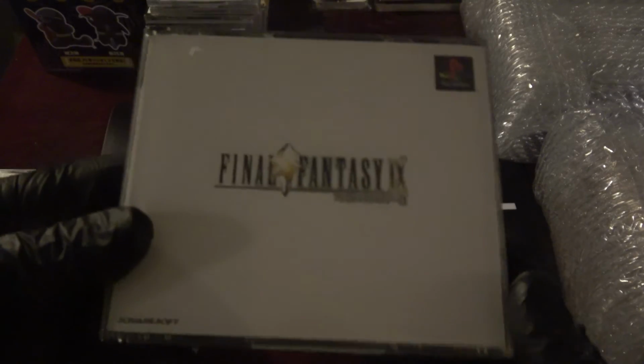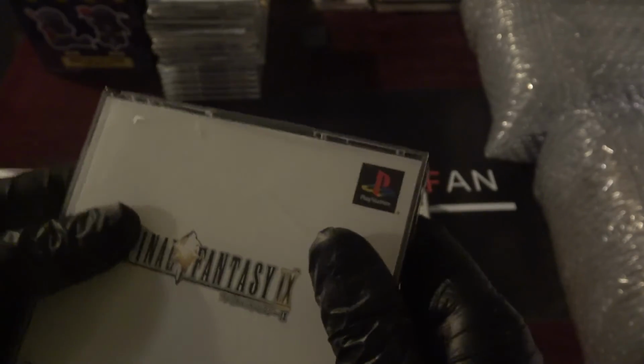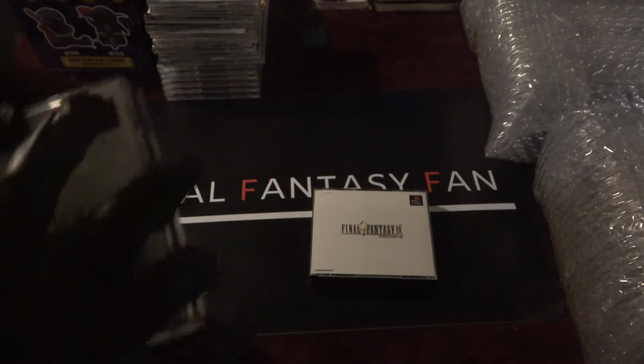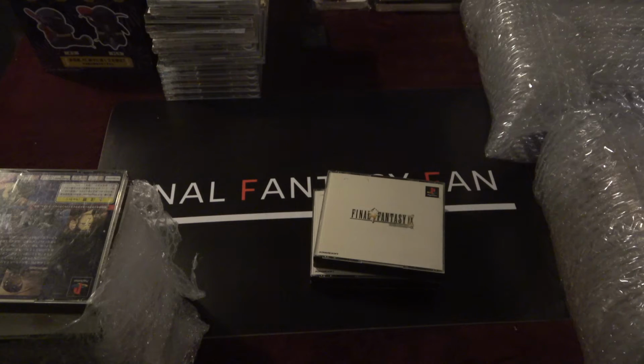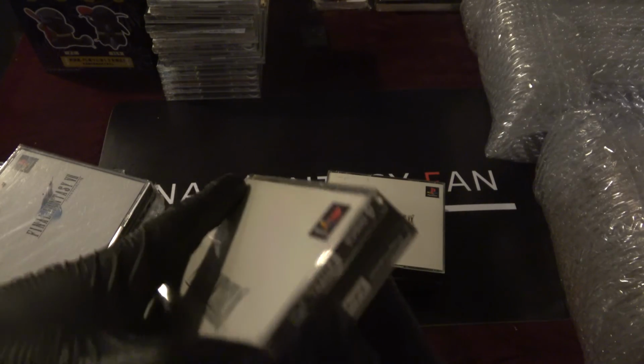What's that? Well, there's another one. Wait, did you buy two? Yeah, there's two. Comes without a booklet, but I have the booklet. I have the Japanese Final Fantasy IX. So why did you buy another two? Well, why not? Who said I bought two? I have three. This was a bundle with all Final Fantasy games.